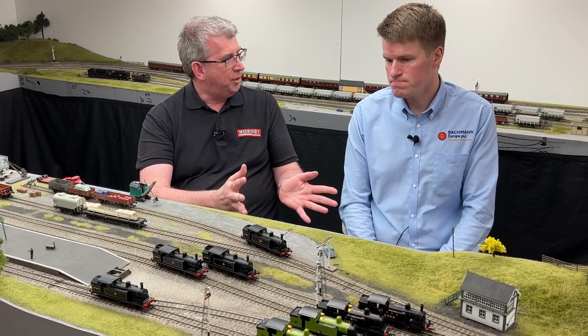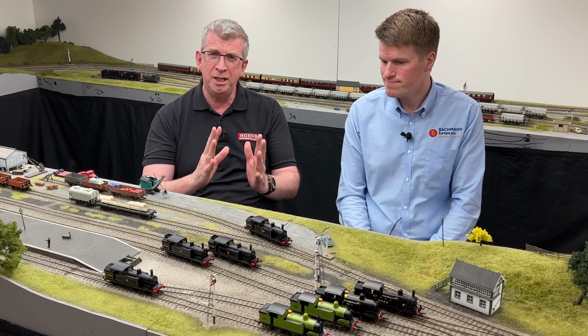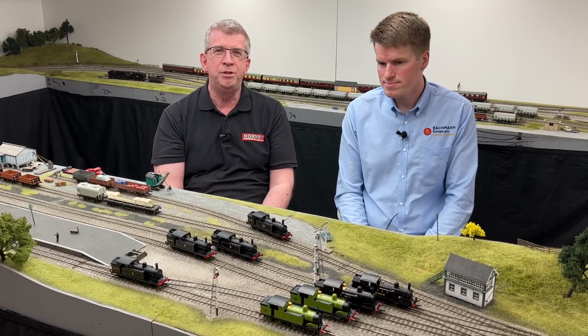Well, thank you, Richard, for going through all the detail of the locomotives today. We're going to go and catch up with Chris Yates from TMC to find out a little bit more about why we went down the route of selecting the G5.